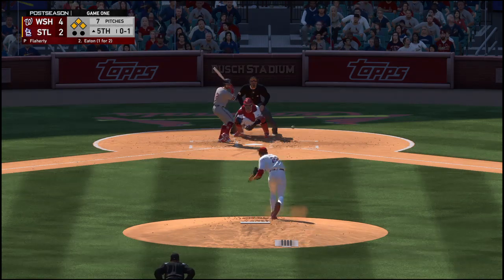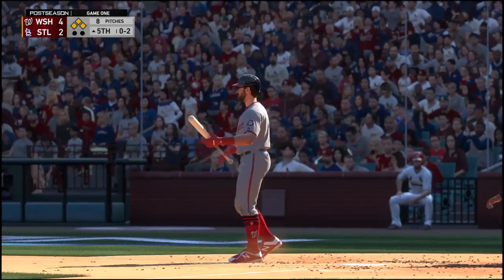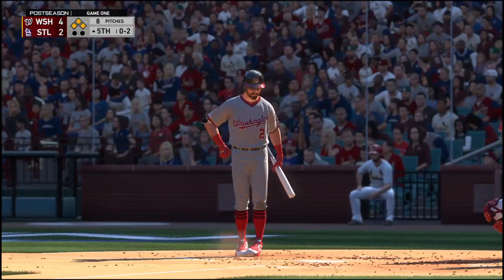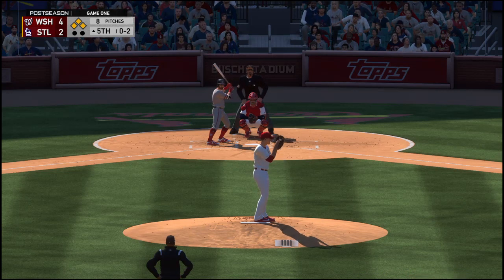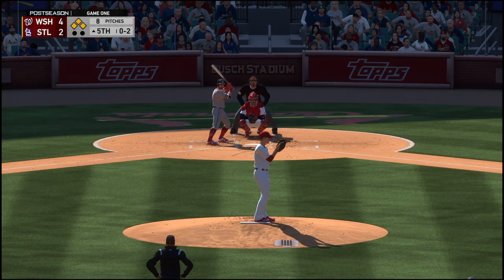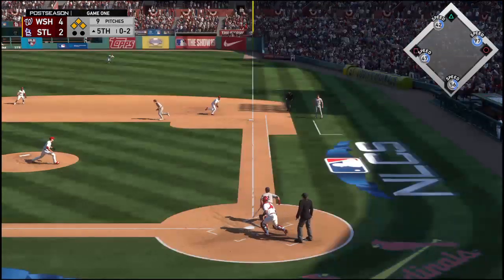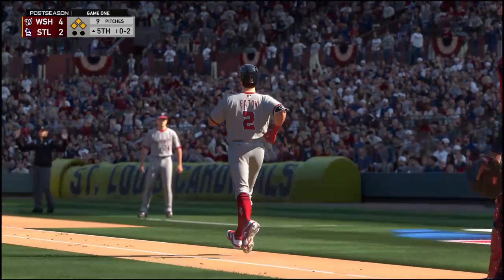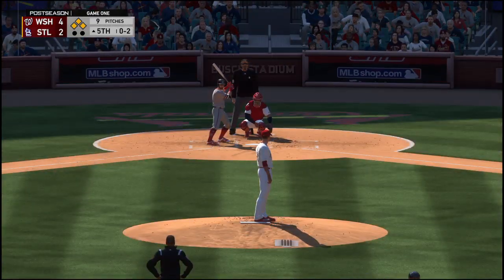He's ready. Here's the 0-1. Another one fouled off, and he's quickly behind 0-2. Hey, he looked like he was a little bit out in front on that breaking ball right there. The body can go a little bit. If he was able to keep his hands back a little bit, he might have been able to do some damage with that pitch. Grounded softly down the line toward first. But a foul ball, and the count holds at 0-2.